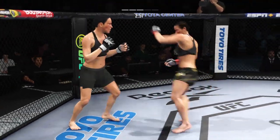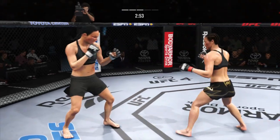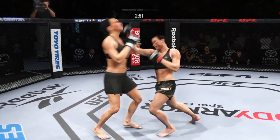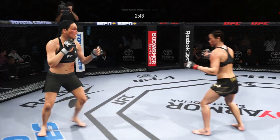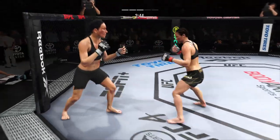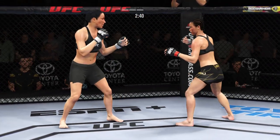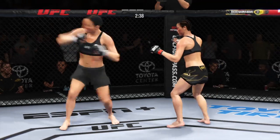Yeah, she's at her most dangerous when she has a half guard because she's so brutal with the ground and pound. She likes to go after fighters and really wear on them, force them to make decisions to give their backs so that she can chase her submission, or they're going to lay on their back and just get beaten up from the top from that beautiful half guard position.